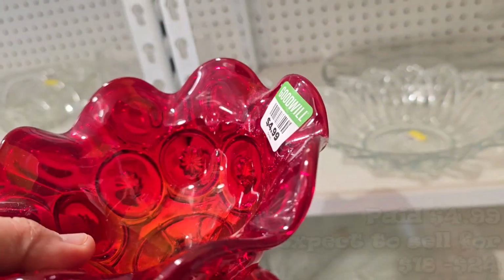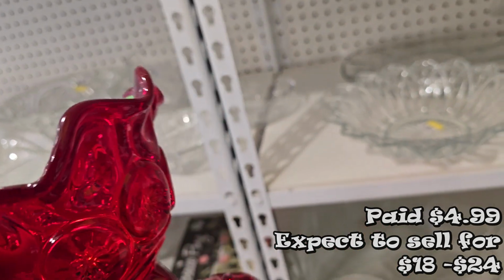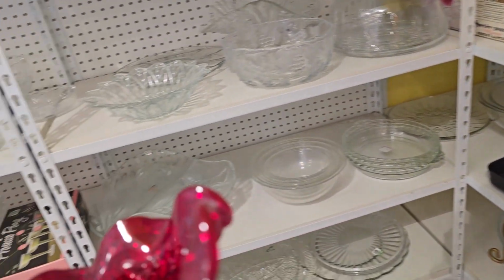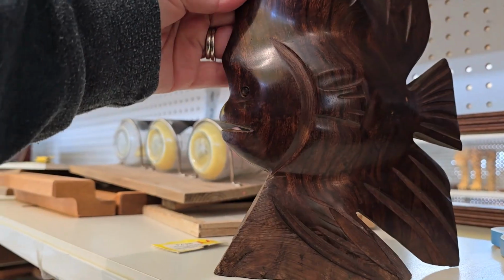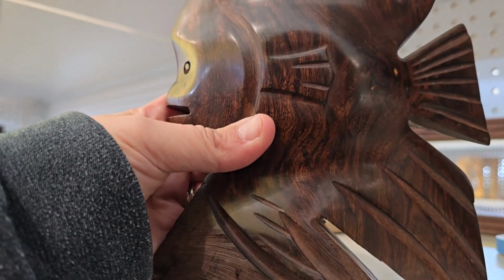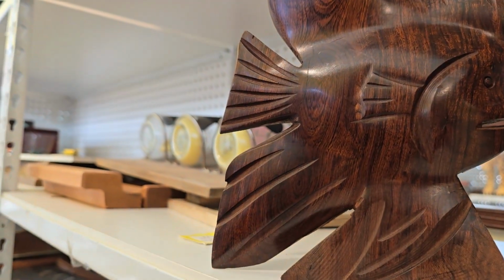I grabbed this. They only wanted $4.99 for it. It should only probably bring in about $18 to $24, but I still grab it because they sell fairly well. It may take a little bit, but they generally do sell. They don't sit forever. Now, ironwood is something that I used to grab all the time. I'm not exactly sure if this is ironwood, but it's generally this color. This was $12.99. I like the fish.